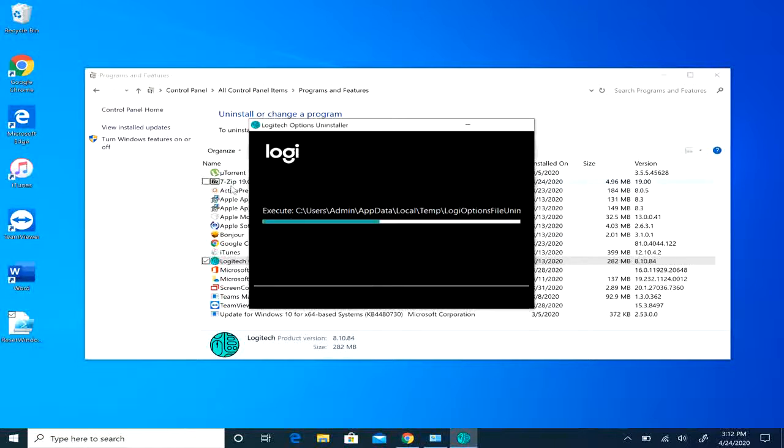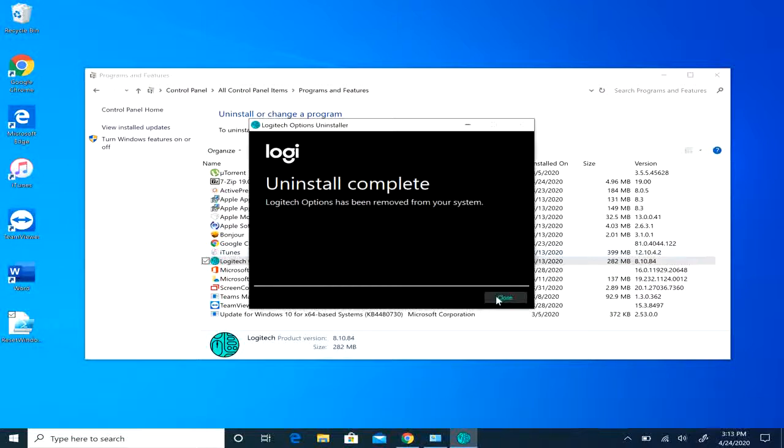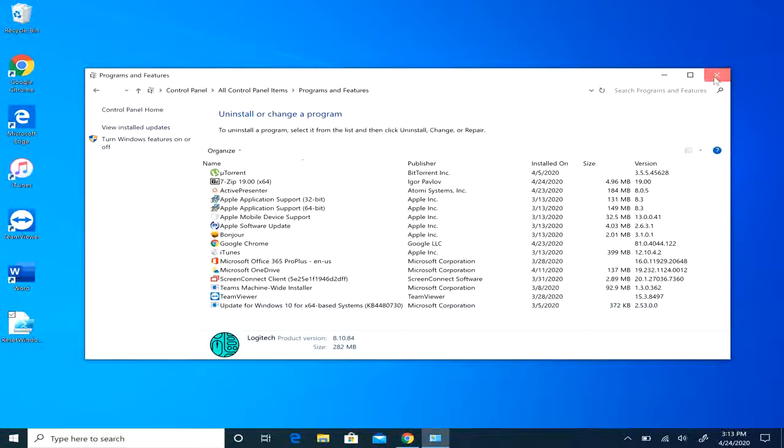But if you go through and uninstall any programs that you don't think you need, just be cautious to make sure you don't uninstall something that you do use or do need, because then you'll have to reinstall it to get it back on there.